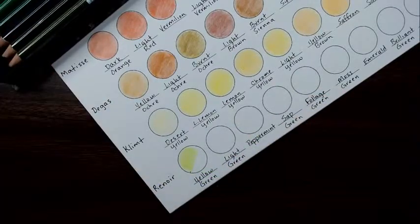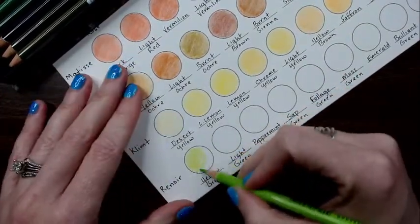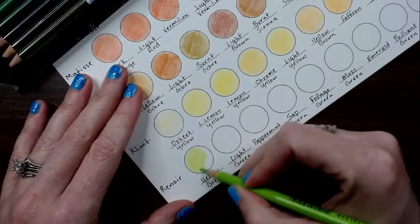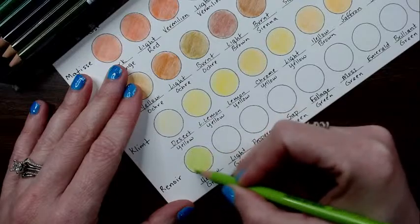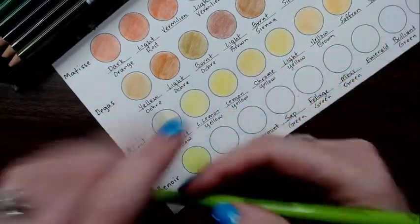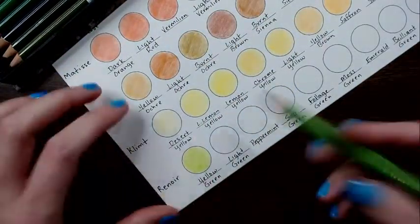Uh-oh. I told you I had a death grip today. I do have a death grip today. My bad. I'm trying to keep them in my hand. How often does that happen around here? Never. Light green.